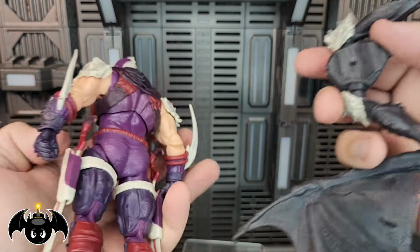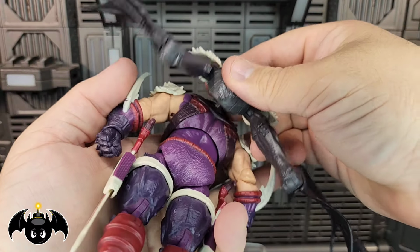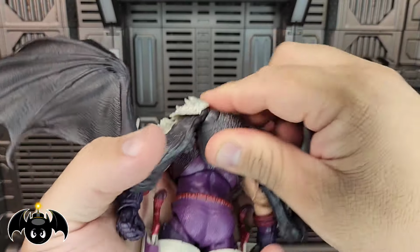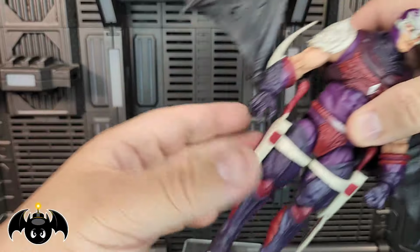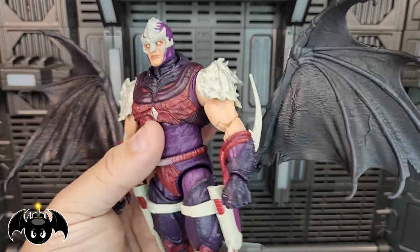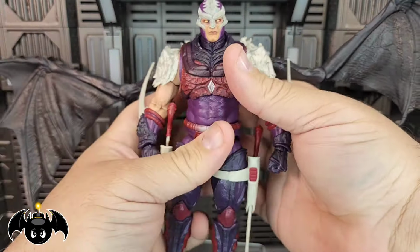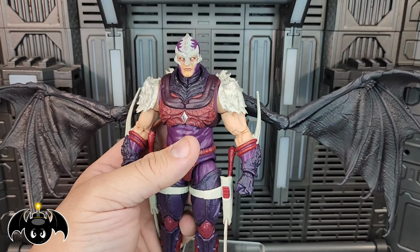They do have a little peg on the inside of them, so you could peg him onto the back of him like so, and then he just becomes big. I'm having a little trouble. Just let me get him off camera real quick so I get him turned around. But that is crazy, dude. And then you get that wingspan going, you know what I mean? Just get these extended out like that, and it just looks insane in person, man. What a cool looking character.